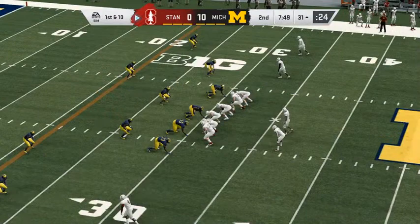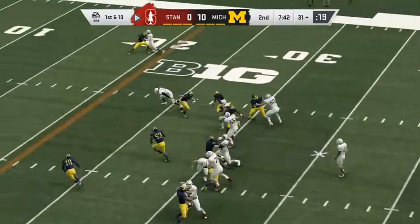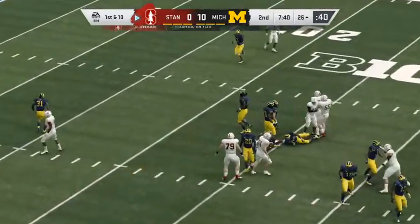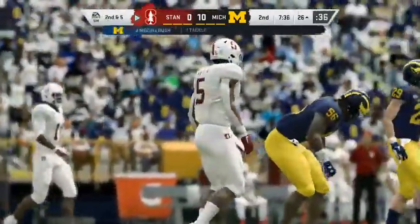And now it's 1st and 10. A big mistake, especially when you factor in the personal foul yardage. They'll run it now out of the gun. 5 yards is the tally on 1st down. That brings up 2nd and 5.